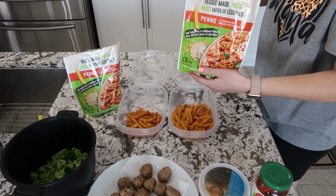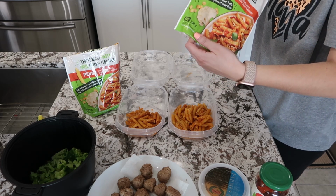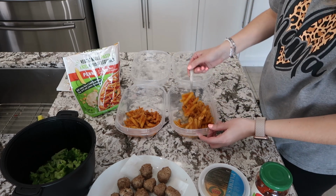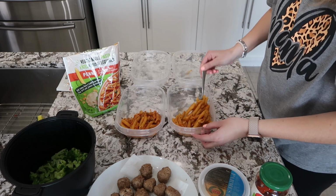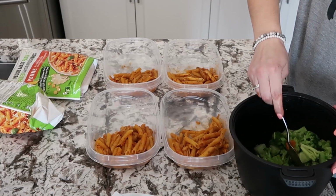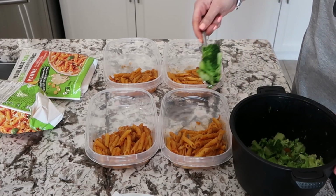So I'm just going to split the bag into half. And then I did these organic turkey meatballs. They're such good meatballs. They are fantastic. So if you can see them in your local grocery store, definitely snag them. So I'm going to do 4 meatballs in each one.